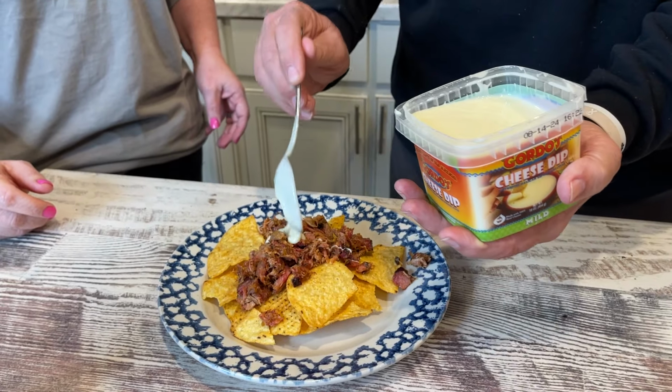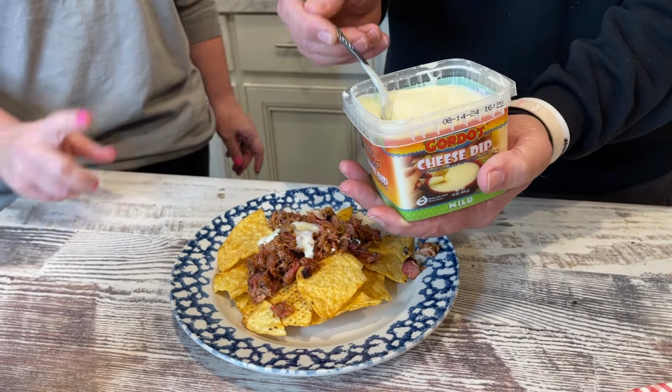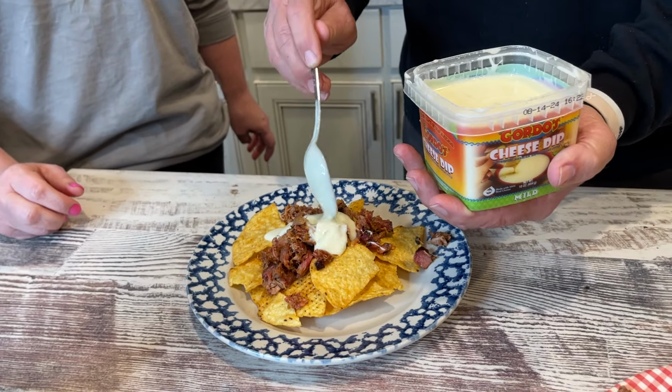You might hear Mason. I know you hear Scout in the background because he wants some of this barbecue meat.